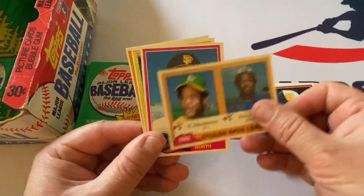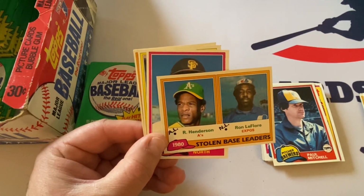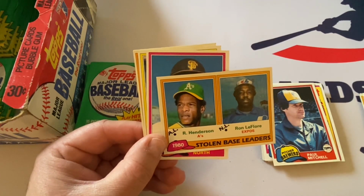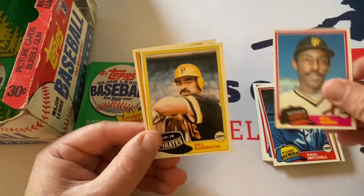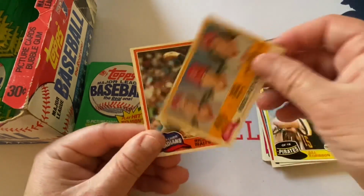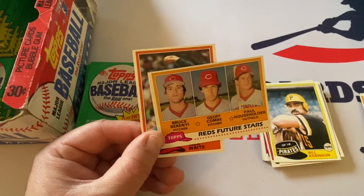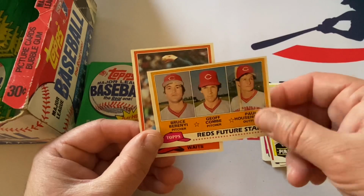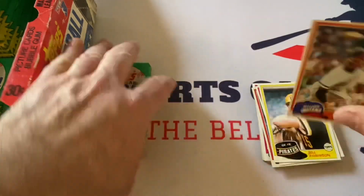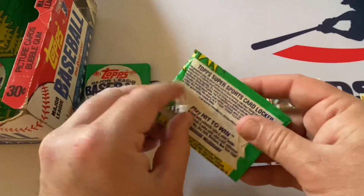This is a nice one. Henderson, Ricky Henderson, and Ron LaFleur. Beautiful. Take that card. Bill North. Speedster right there. Bill Robinson. Reds Future Stars. Bruce Bereni. George Combe. And then Paul Householder. And then Rick Waits wraps up the pack. And Ken Krabeck was the gum card.